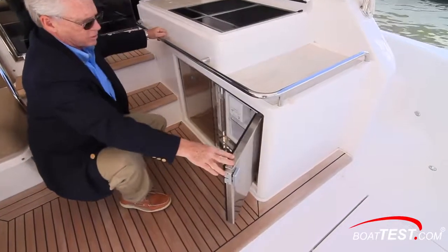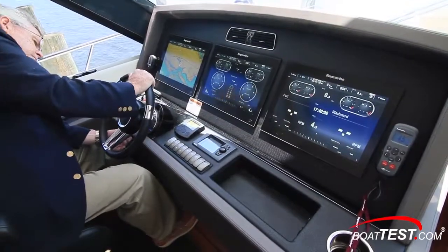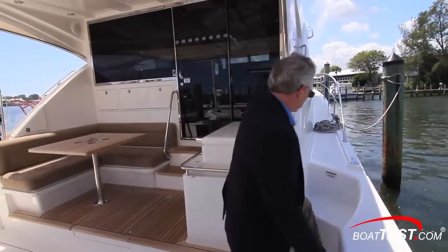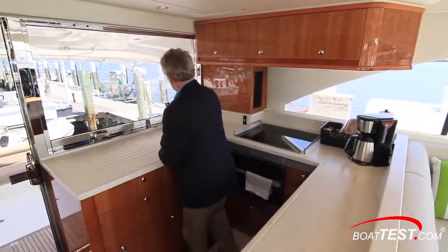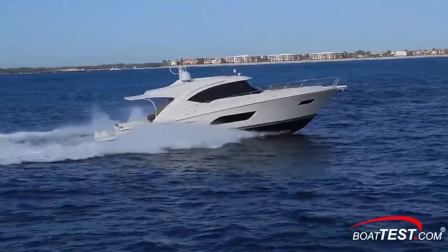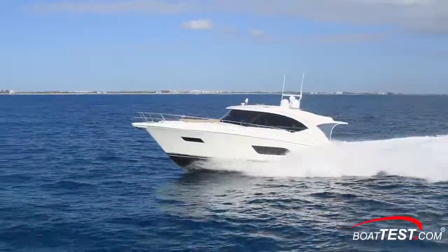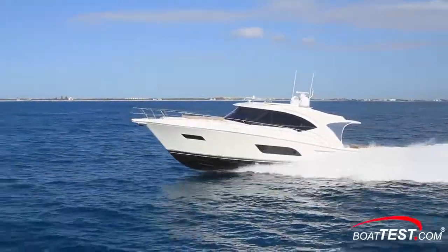Hi, I'm Steve for BoatTest.com, and today we're going to conduct a sea trial and full inspection of a versatile cruiser from Riviera, the 575 SUV. As the name implies, she's got a lot of utility that allows her to cross over from a luxurious cruiser to a strong offshore fishing rig and then back again just as easily. Let's start with a look at her features.